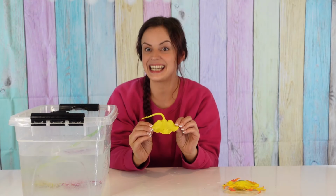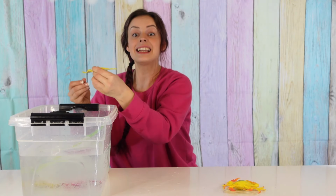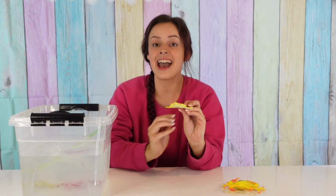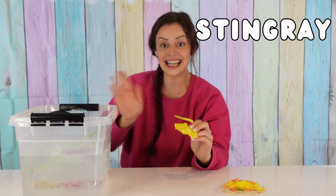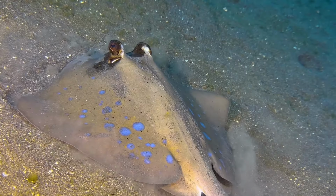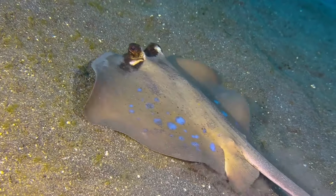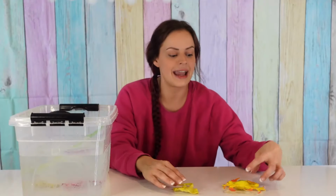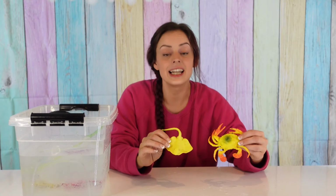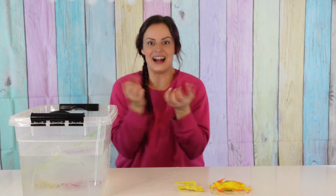Do you know what it is? This one is really good at gliding and they like to hide in the sand. Ooh, it's a stingray. Hi, stingray. Can you give a wave to the stingray? Hello. Hello, Mr. Stingray. Ooh. They have a very similar colour, the colour yellow. Wow! Let's see what else we can catch.